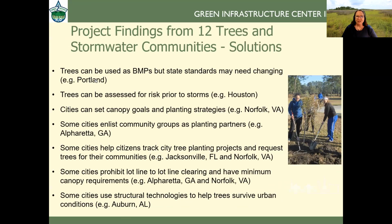All right, solutions. Trees can be used as a BMP, like I said, but some state standards may need changing. Trees can be assessed for risk prior to storms. Houston actually did a really good job of that. Cities can set canopy goals and planting strategies. And Norfolk, Virginia, a funny thing to tell you quickly, that was one of our study cities. When we started, they actually had a goal that was higher than the amount of space that trees could be planted in. They would have had to raise buildings to do their goal.